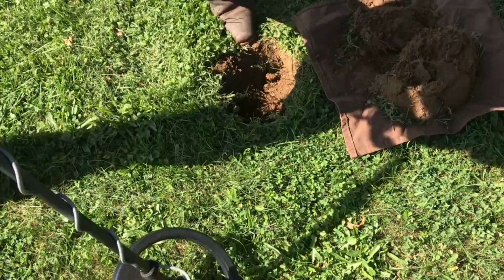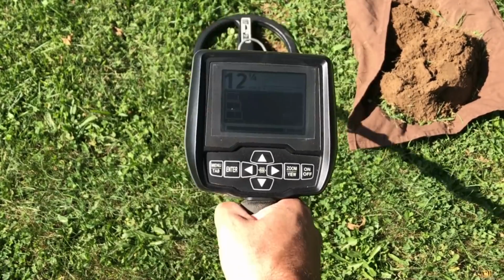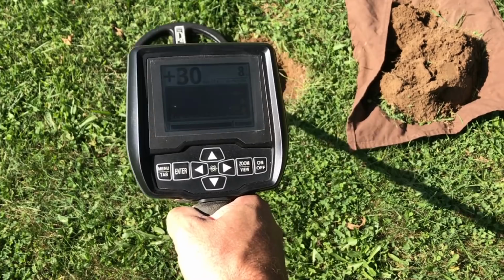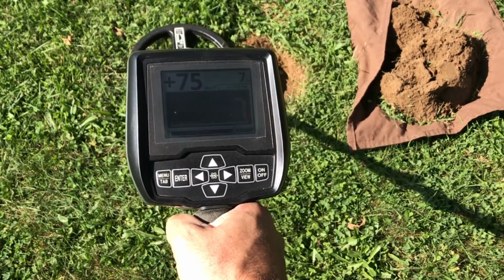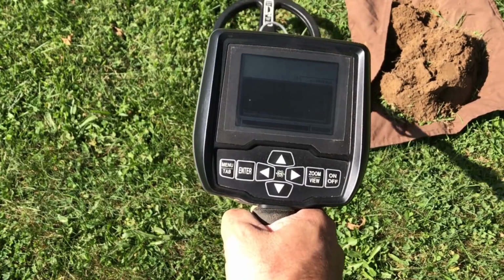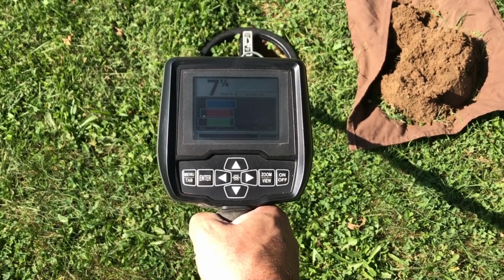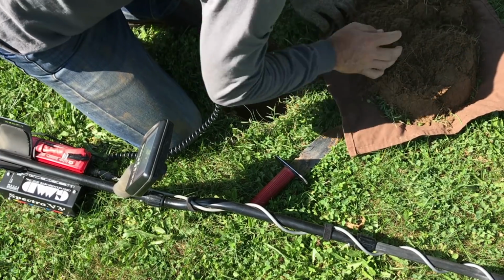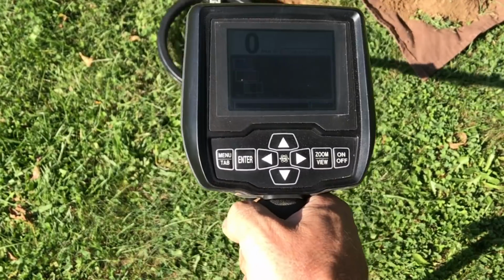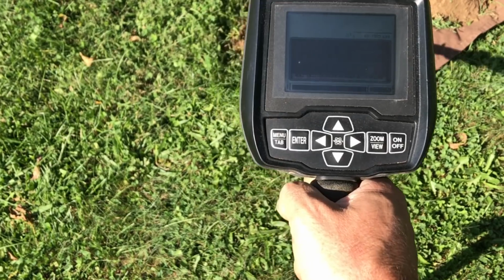All right, we got some dirt out of there. Let's look at it together. See what we get now. Target's actually right there. Showing a lot of positive, not so much wrap around this time. Make sure there's nothing in the plug. Nothing. I'm gonna dig some more. Got a little bit more out of there. I'm pinpointing right now. Target's still right there at 9 inches.